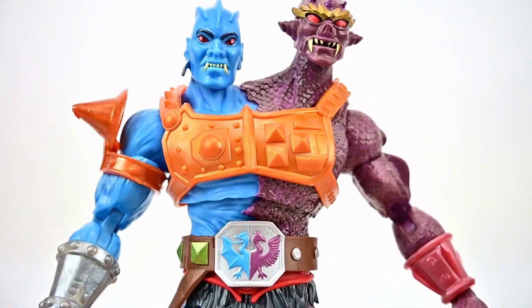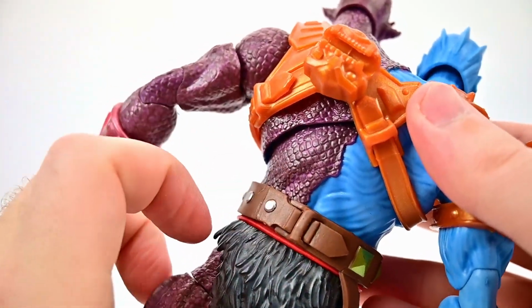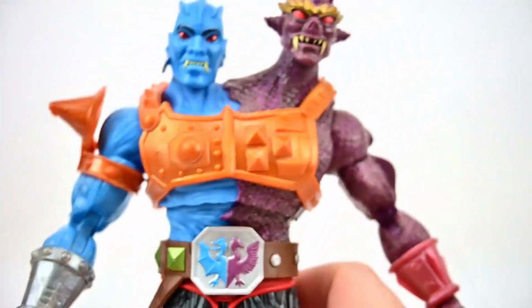And then I love the belt with the split halves in it, so pretty cool that it's just two characters smushed together, and you can see the bodies covering over each other like they're taking effect, and just a pretty crazy looking design.